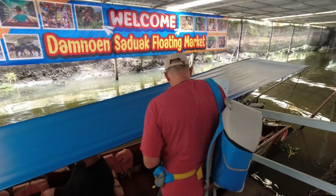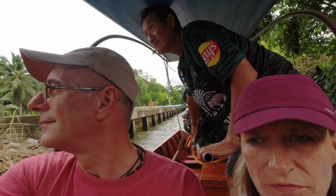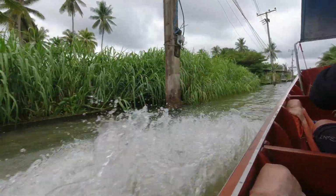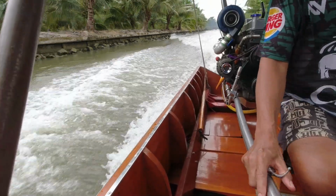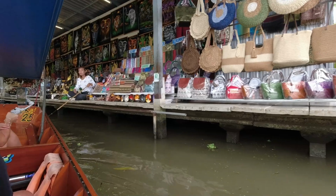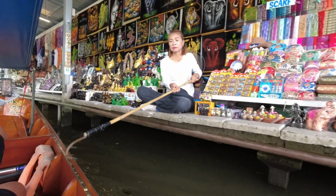Damnoen Saduak Floating Market is a floating market in Damnoen Saduak district, about 100 kilometers southwest of Bangkok. Klong Damnoen Saduak is the straightest and longest canal in Thailand. The canal was built on royal initiative as King Rama IV of Thailand wanted to link the Mae Klong River with the Chinese River, to support transportation and trade.